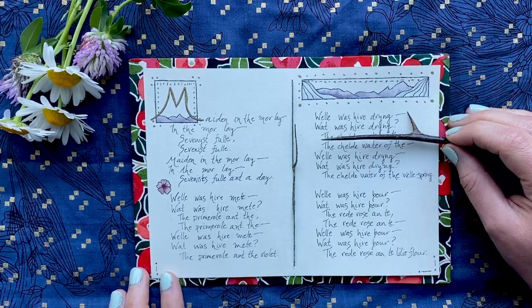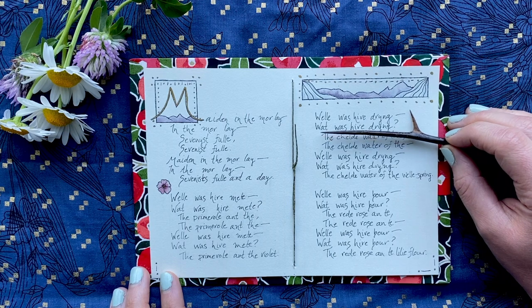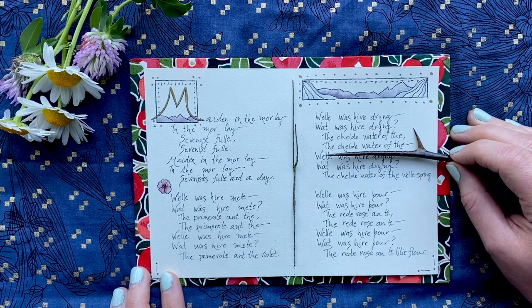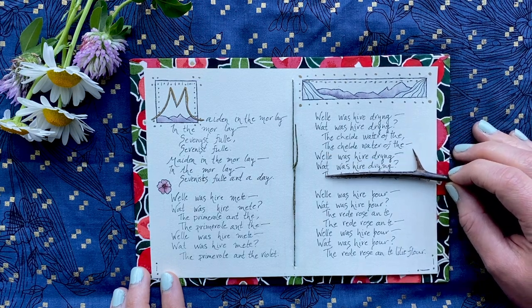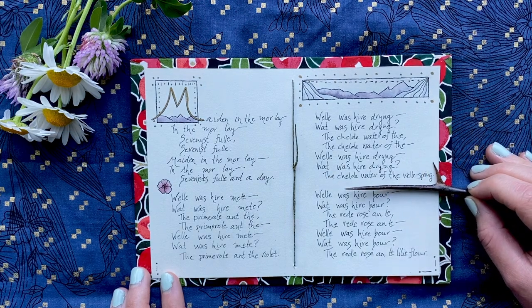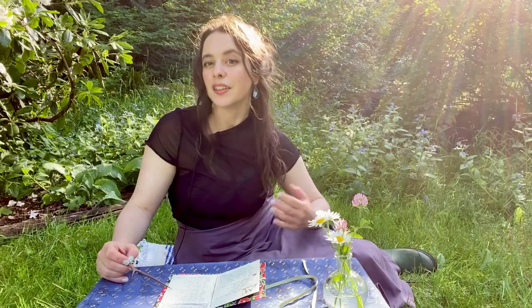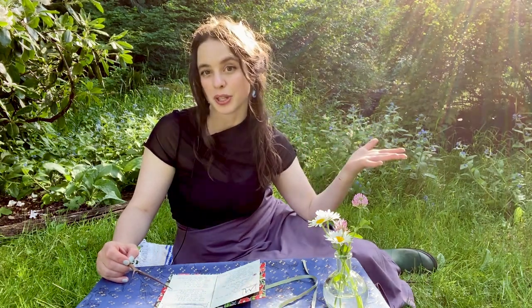The third stanza follows the same exact form. Wella was hira drink, means good was her drink. Then a question is asked, what was hira drink? So what was her drink? Partial response, the childe water of the, meaning the cold water of the. Then we go through the form again. Wella was hira drink, what was hira drink? And we end with the full response, the childe water of the Wella spring, which means the cold water of the wellspring. This means that she was drinking from the pure source of a river, so she must have been in a pretty remote location.